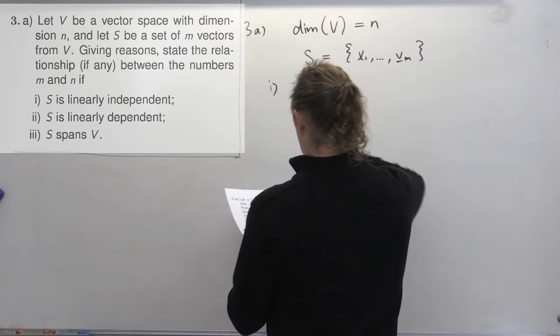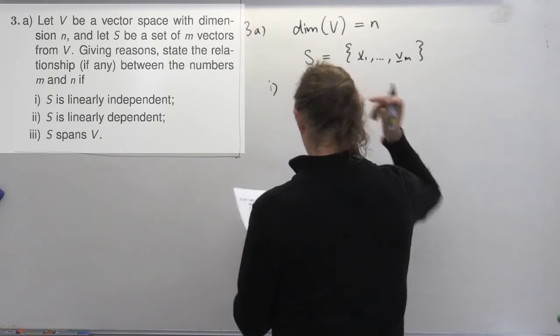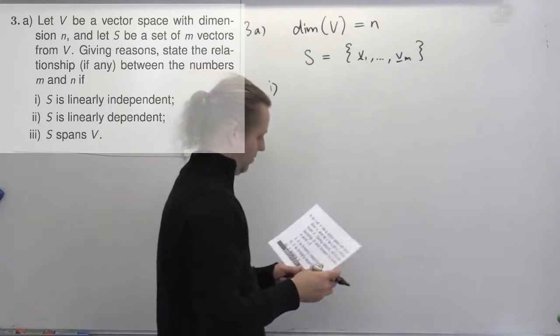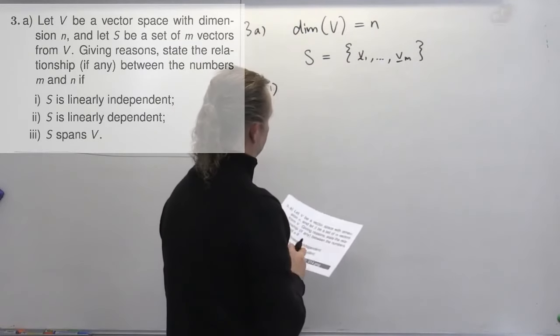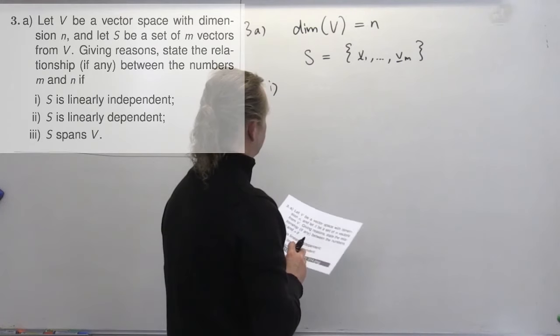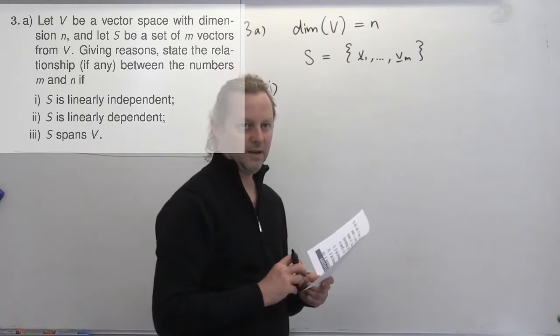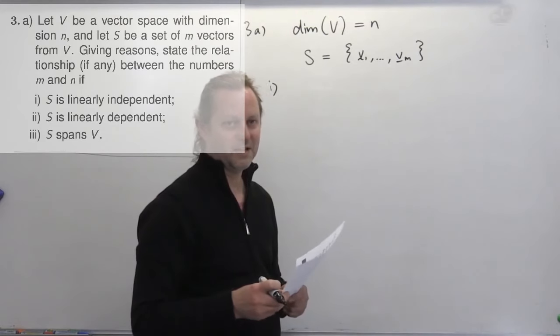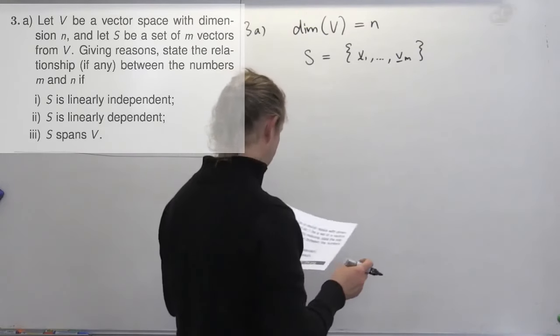So for part one, giving reasons, what should we say is a reason here? The definition of dimension n is that the largest set of linearly independent vectors, a spanning set, has n elements. Yes.